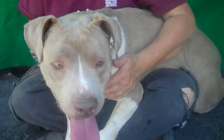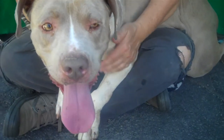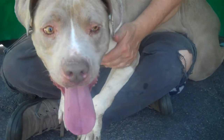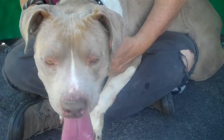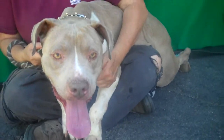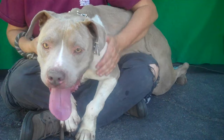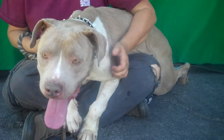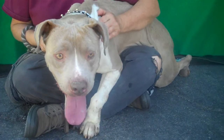I haven't had a chance to see how he does as far as his basic commands, but I would not be surprised if he knew some already. That said, we always recommend that people take their dog to obedience classes, if for nothing else, to get on the same page as far as communication goes. But he's a lovely guy, and I did the kennel walk with him.